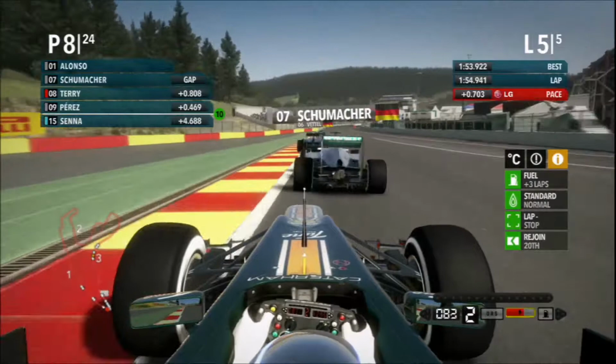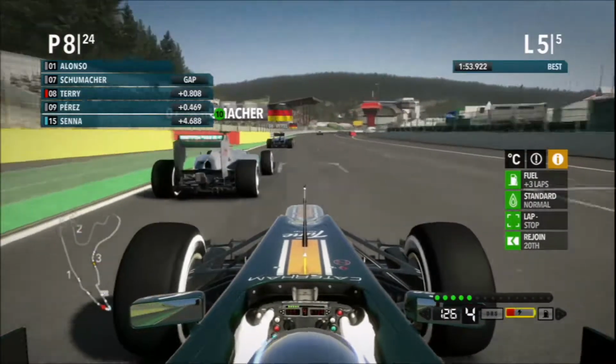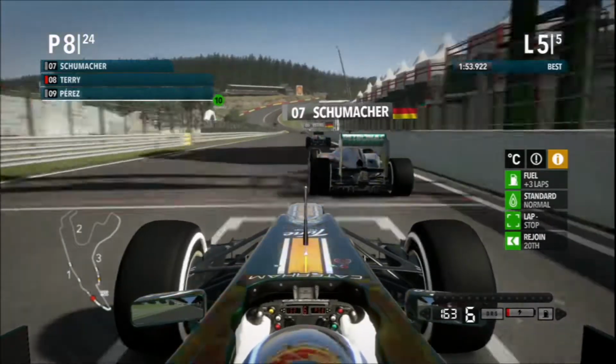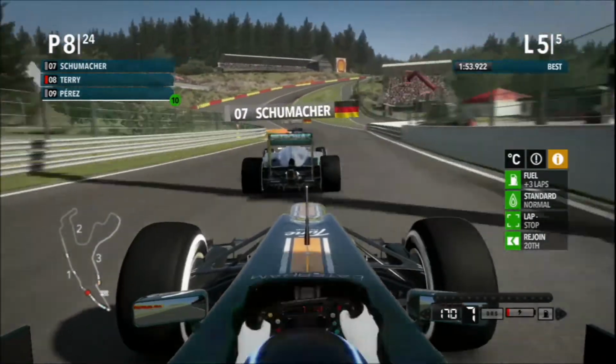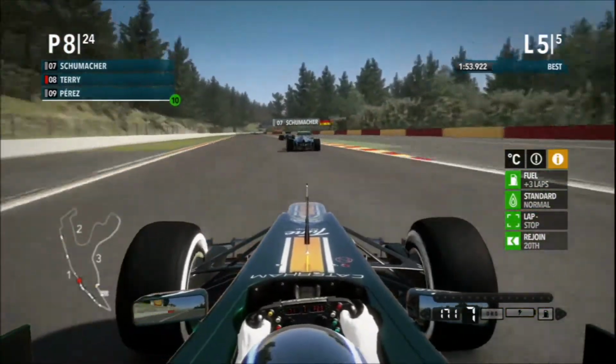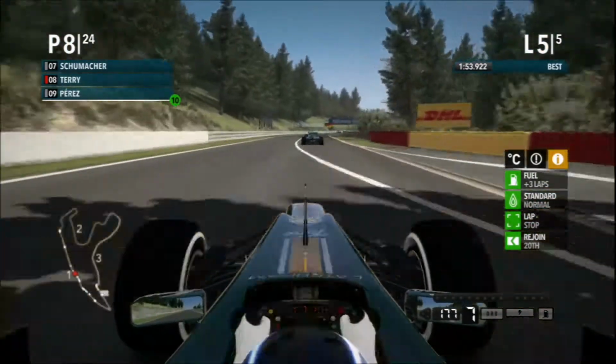Can we overtake Michael Schumacher? We got a really good exit using all the curves. Can we try and go around the outside? No, Schumacher blocks it. There's no gap there and we can't make the move. But can we overtake the German on the DRS straight? We will have DRS, but I don't think it's going to be enough.